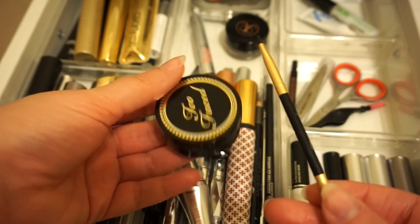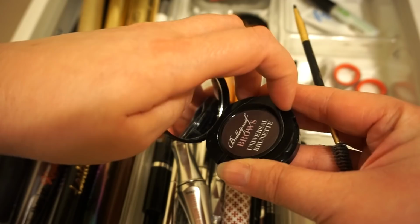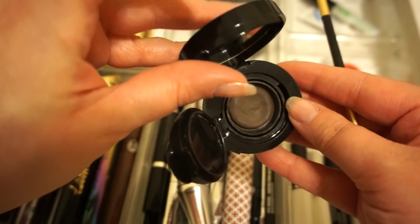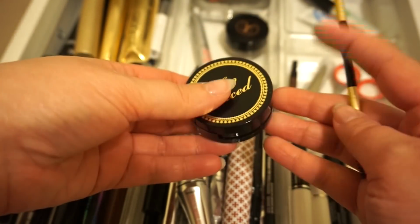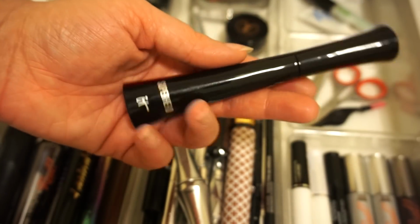I'm also going to go ahead and get rid of my Too Faced Bulletproof brows. Mine is just super, super old. As you guys probably have guessed, it's really dried out. I loved it and used it for a long time though, but it's gonna go bye-bye. I love a lot of products from it, but the Superhero Mascara is not one of them for me, so I'm just gonna go ahead and get rid of that as well.